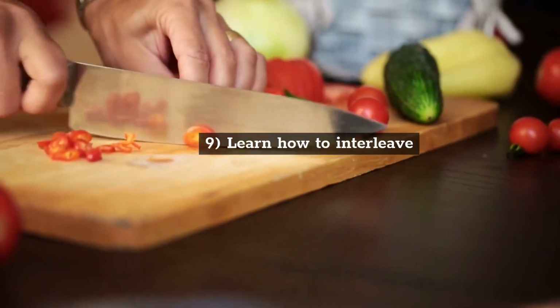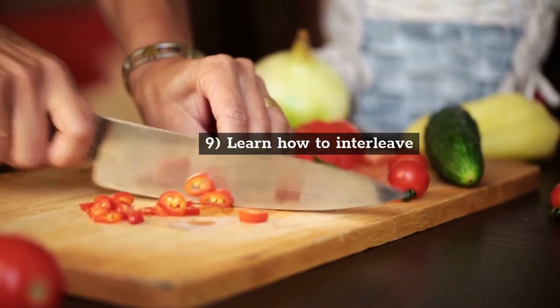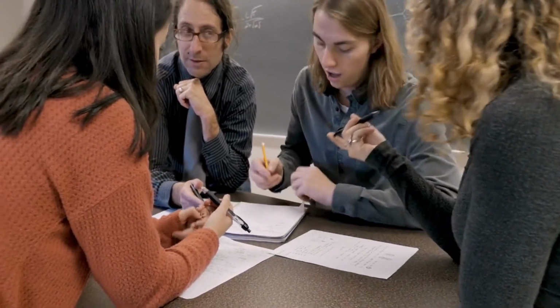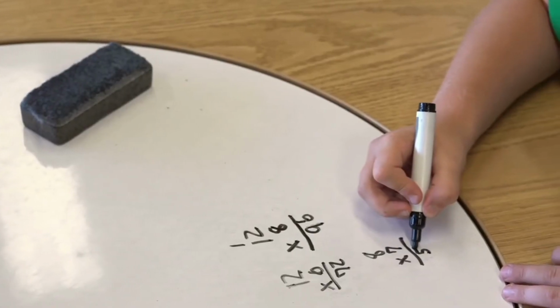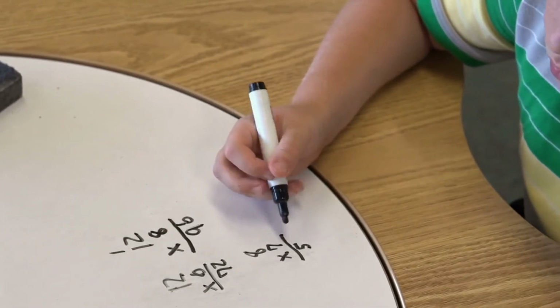9. Learn how to interleave. When learning anything new, it is helpful to break it down into smaller, easier-to-remember chunks. For example, spend some time remembering vocabulary phrases for your science lesson, and then immediately switch to studying historical dates and people for your history class. Follow it up by doing a few math problems and then hop back to the scientific definitions.